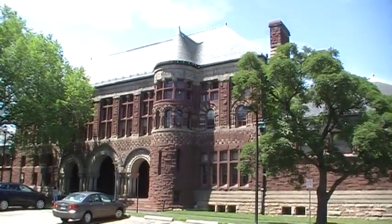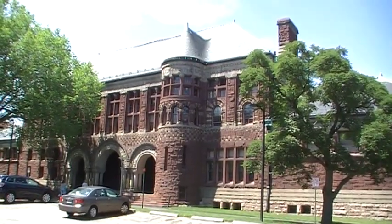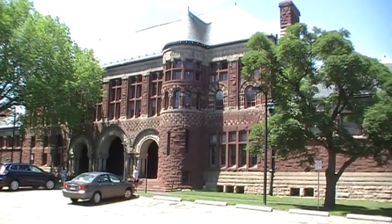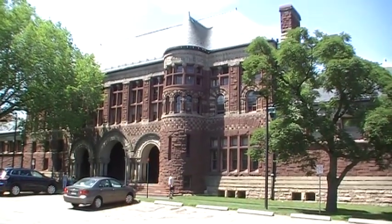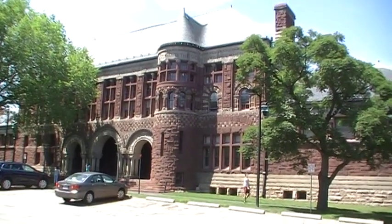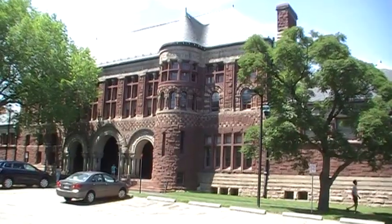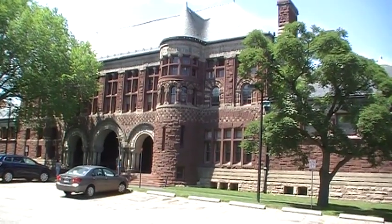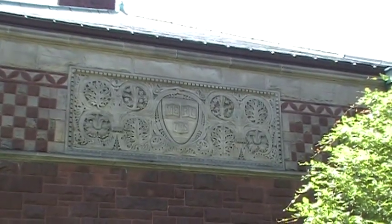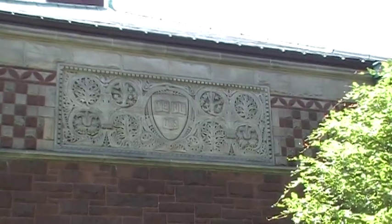And this building is called the Austin Hall. It's part of Harvard University's Law School department. It is called Austin Hall. It's an old-fashioned building made out of red sandstone. It's very elegant looking, magnificent. The Veritas sign or Harvard's logo on the wall of the Austin Hall.